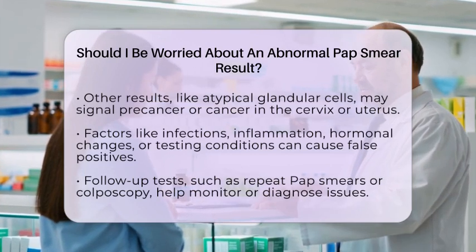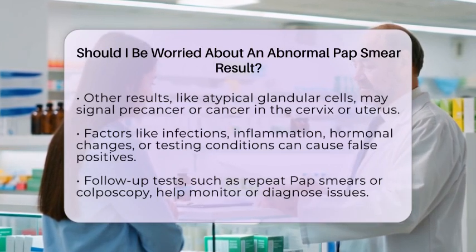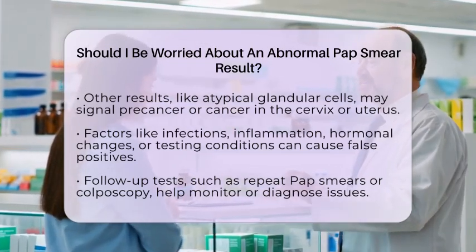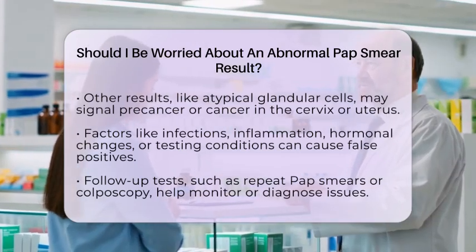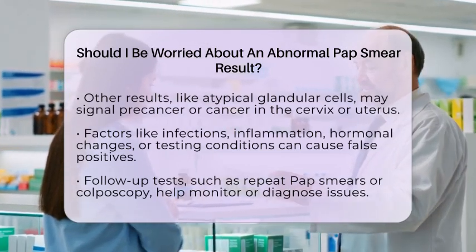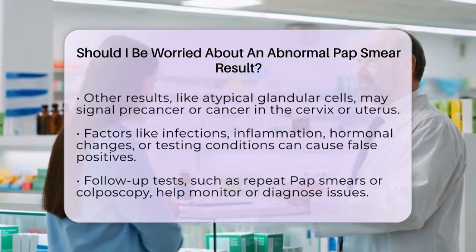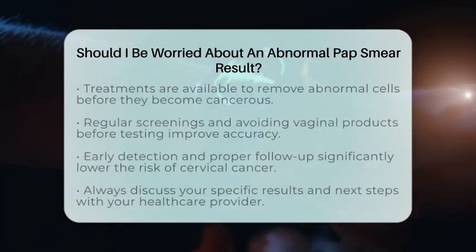If your pap smear is abnormal, your healthcare provider will recommend next steps. These might include repeating the pap test or doing HPV testing to monitor changes over time. A procedure called colposcopy might be suggested, where a special magnifying device is used to examine your cervix closely and take small tissue samples if needed. If precancerous changes are found, treatments are available that can remove abnormal cells before they develop into cancer.